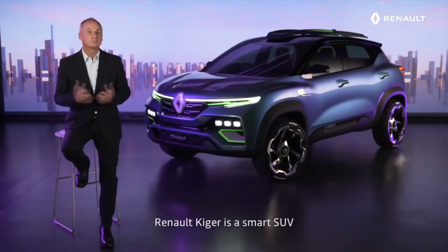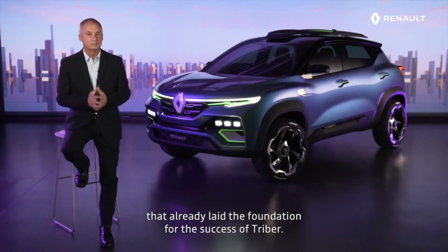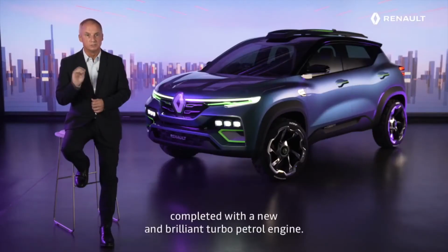Renault Kiger is a smart SUV built on the Magical Alliance modular platform that already laid the foundation for the success of Triber. In terms of power, Renault Kiger will come with an extension of the existing powertrain offer, completed with a new and brilliant turbo petrol engine.